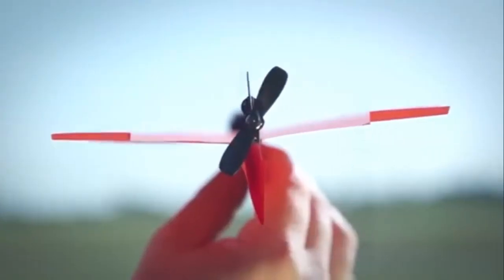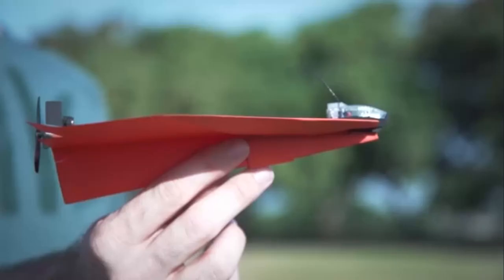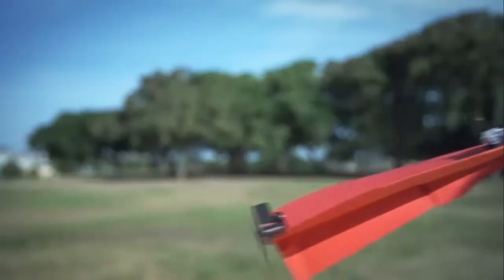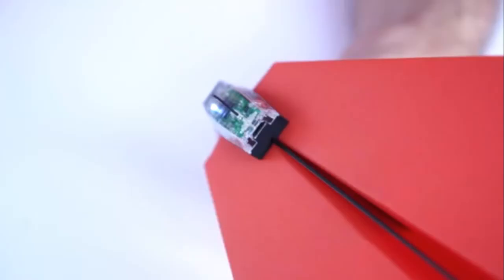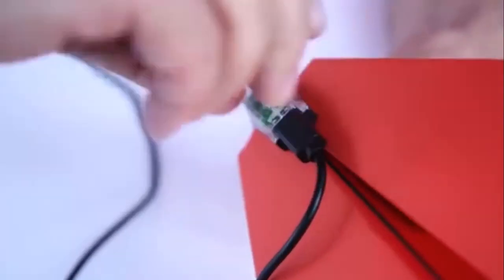In the back of the module are a propeller and a rudder that are in charge of controlling the plane. In the front, there's an advanced chip with powerful Bluetooth smart technology for an amazing 60 yards of controlled flight and a tiny rechargeable battery to power this amazing beast. Out of juice? Charge the battery with any micro USB cable.